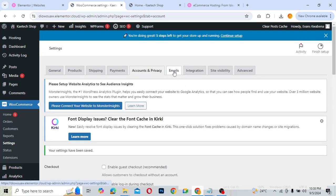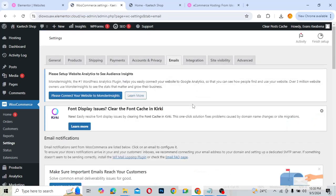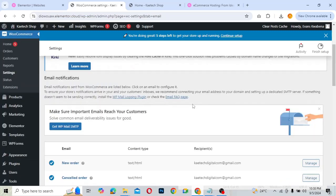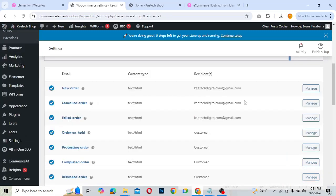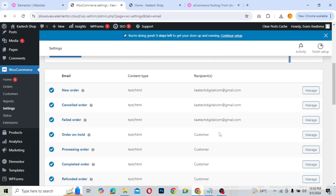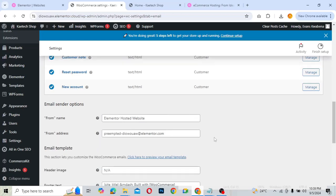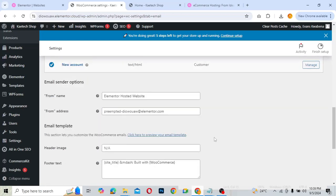Now we're gonna go to email. So this is where you can adjust the emails that your clients receive. Okay, so over here you can rewrite them. You can adjust all the emails over here. Okay, so if you want your clients to receive a specific kind of email, you can adjust all these emails and then set your email address properly over here. Okay, and that is basically it.